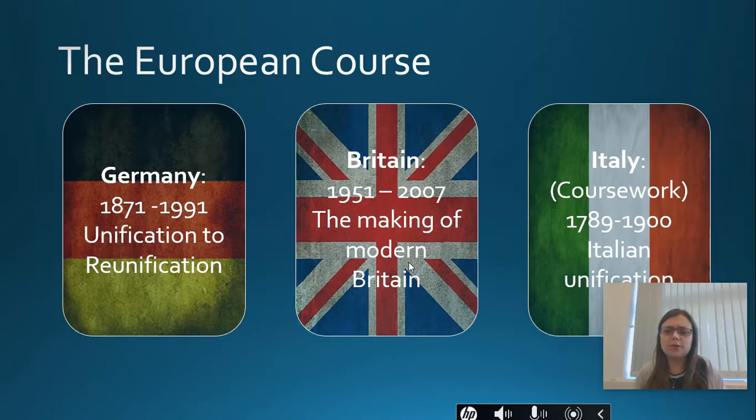Of course, it's great because you get to do things like do your own primary research. So have a look at the sources. You get to argue with different historians, not just me, but you do get to argue with historians and have a look at what they think and whether or not you agree with it and explain why.